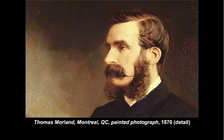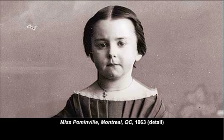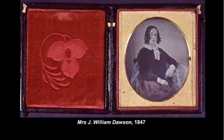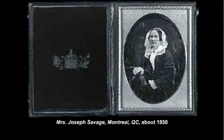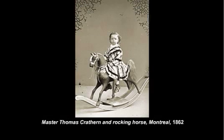Niepce's colleague Louis-Jacques Daguerre continued experimenting until he found a faster method. In 1839, the daguerreotype made on a silver-plated sheet of copper was announced in Paris. It might have been called a Niepceotype, had Niepce not died a few years earlier. The daguerreotype was the first commercially viable photographic process. It was instantly popular, even though it was quite expensive.